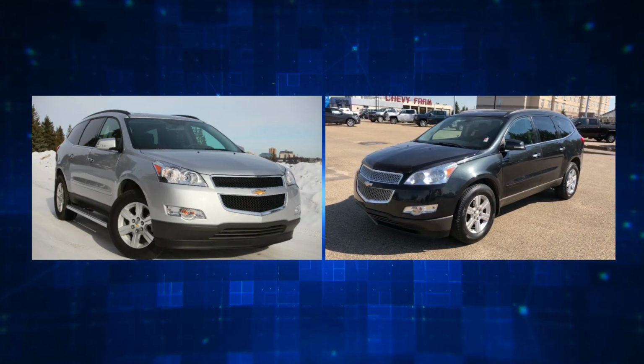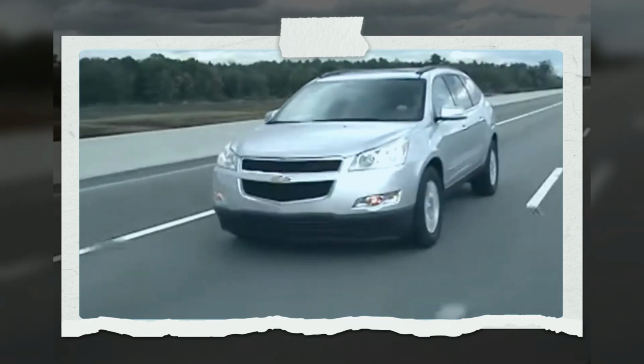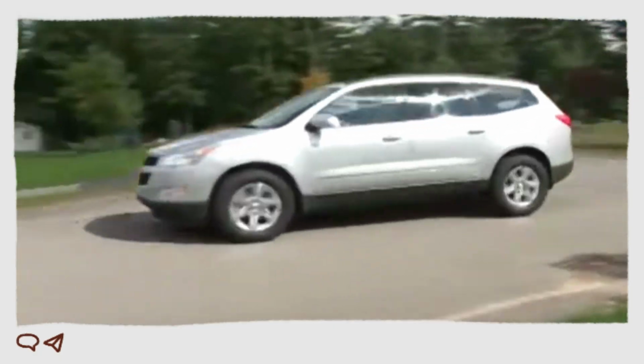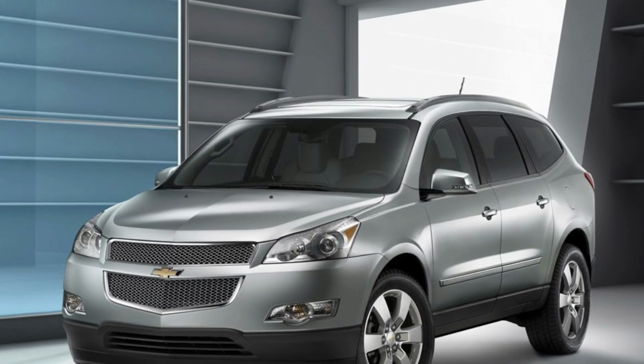The honest verdict: a well-maintained single-owner 2011 or 2012 Traverse with full service records is a different vehicle than a 2-owner 2009 with spotty maintenance history. The variance between good and bad examples in this generation is wide enough that the vehicle requires significantly more due diligence than the others on this list.